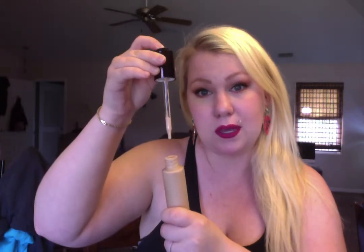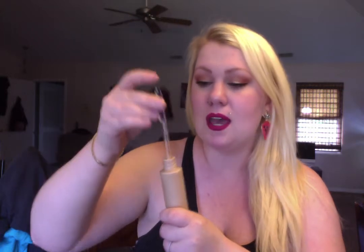So you twist this up, push this down, and it's a little pump. So it just grabs it for you, and then to put it on your face, you push this back down. And I really like the packaging. It's super cute and more fancy than normal things I use. It comes with a sponge that I paddle over my face.